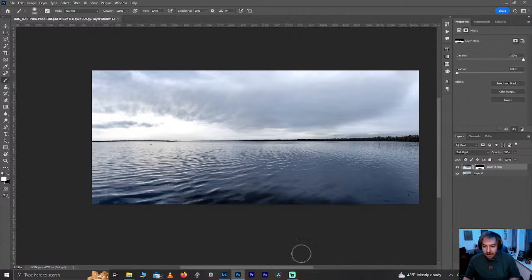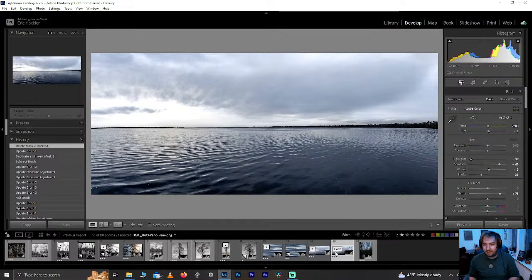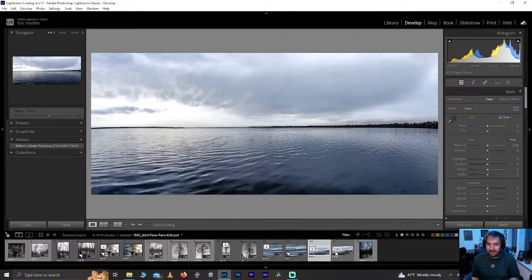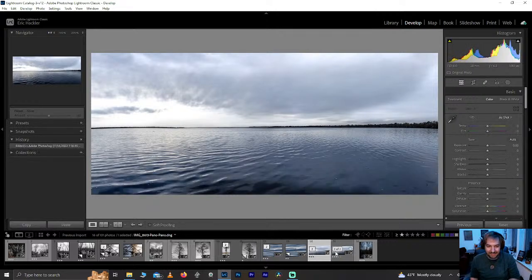But all right, so that's been saved. So now we can close Photoshop down and come back into Lightroom. And Lightroom, because it's awesome, will auto update. So there's the new version, there's the old one. So the new one gets it.